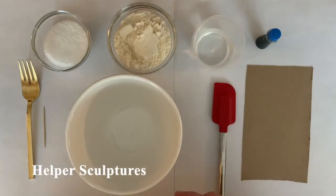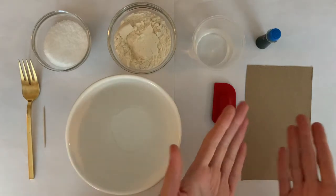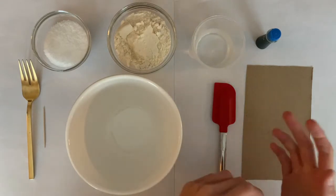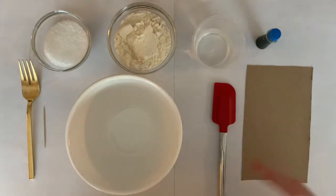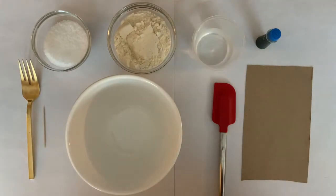someone important to us. So we've been talking about helpers in our own communities and ways we can be helpers ourselves. So we're going to create small sculptures inspired by those people. Maybe it's someone in your community, like a teacher or a firefighter, or maybe it's a leader you look up to, or maybe it's a friend or family member. And maybe this will inspire you to be a helper yourself.